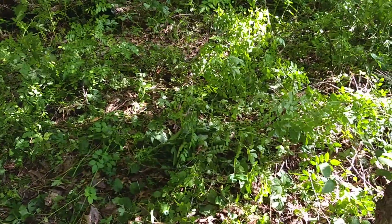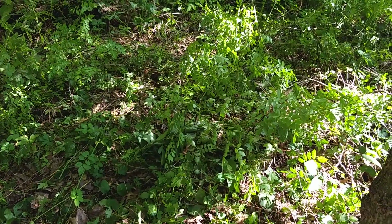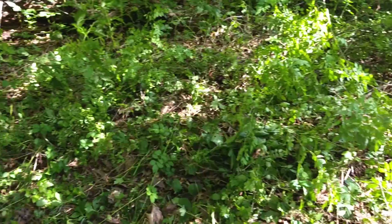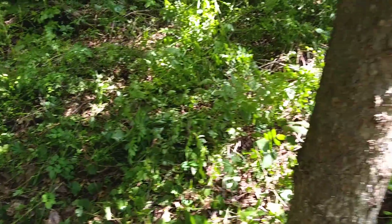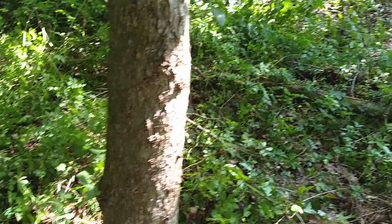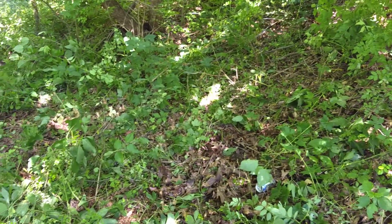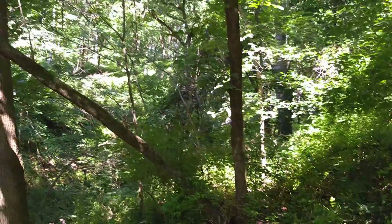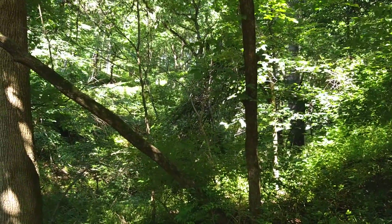This is all cut down here. This is all that wild thorny rose, various weeds, some what I think is barberry. Just whacked all that down this morning here. And eventually I'm going to take out some trees, like these two here. They're growing sideways.